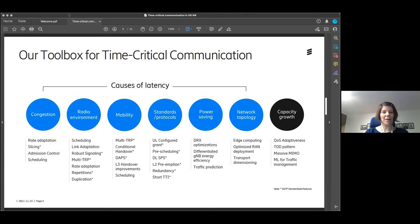Power saving functionality can actually also cause additional latency, for example, if we have optimized for using DRX and go down into sleeping modes. The network topology is another cause of latency. For example, it depends on where we have the core network and functionality and how long it takes to do the transport.